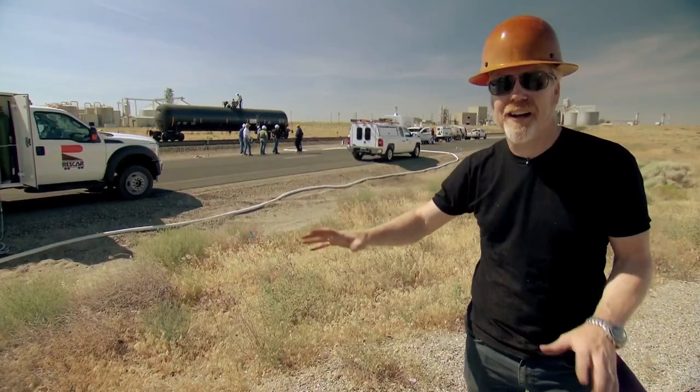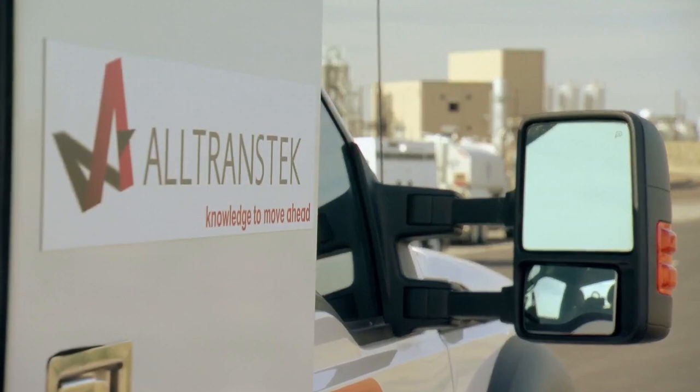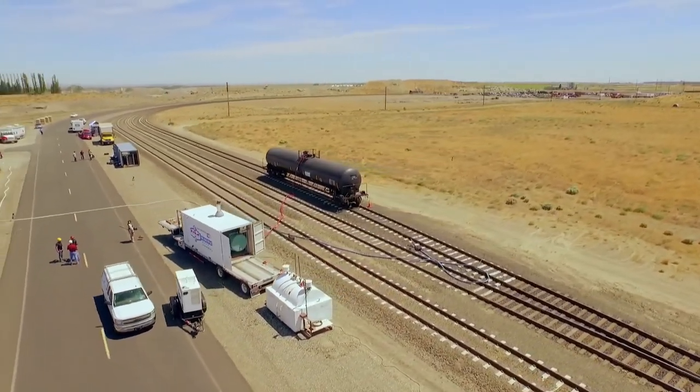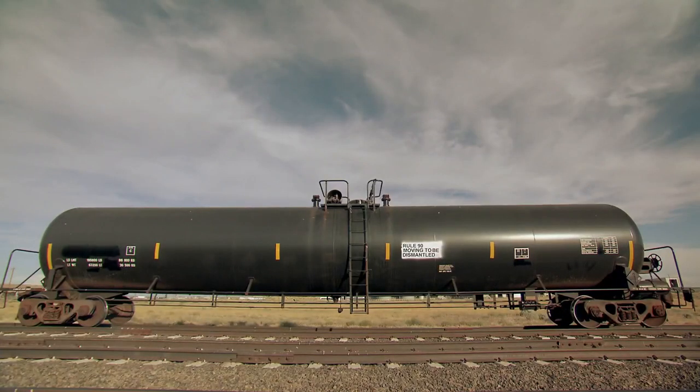We've got about 35 guys and 1, 2, 3, 4, 5, a dozen trucks to support the implosion of that giant 70-foot-long tanker car. This is gonna be cool.